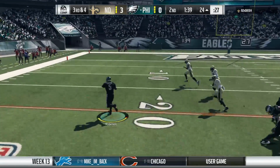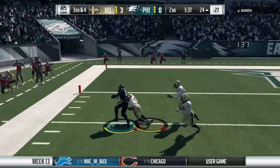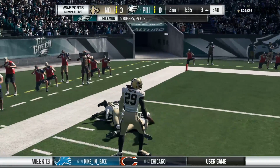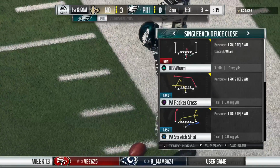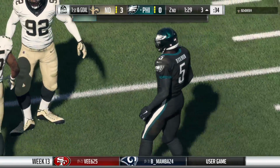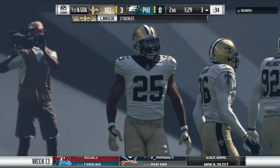Now a handoff as they run left side. He'll have a first down inside the 10. And they do get him down, but he's inside the 5 all the way to the 3. They're able to convert on third down, and that sets up a first and goal.